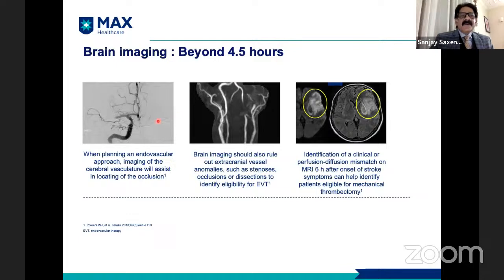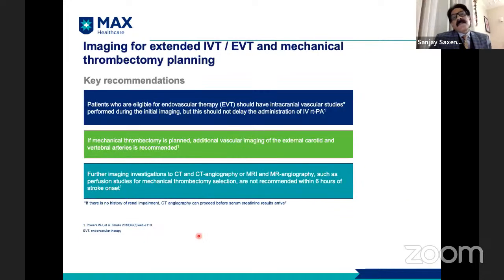So that is one of the depictions of those vessels. So we should look for mismatch, the major vessel occlusion or thrombus, and again a major vessel occlusion for the endovascular technique. So patients who are eligible for endovascular treatment should have intracranial vascular studies. Obviously, if you can't see the vessels, you can't comment on that. These are performed during the initial imaging, but this should not delay the administration of IV thrombolysis. So that is very important.